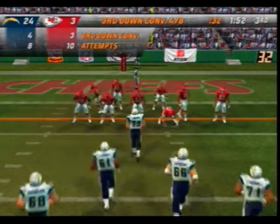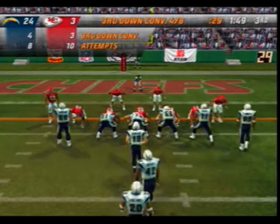Ninth play of this drive. They're inside the 5. Big stuff, big stuff. Let's go.